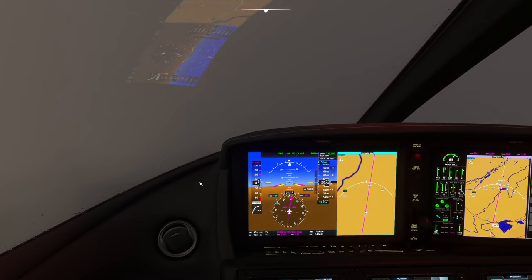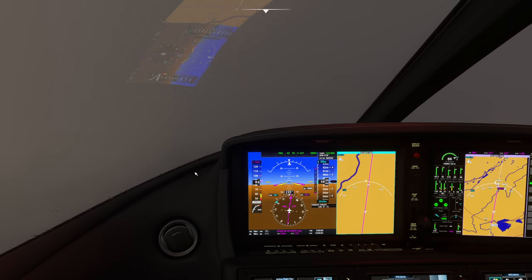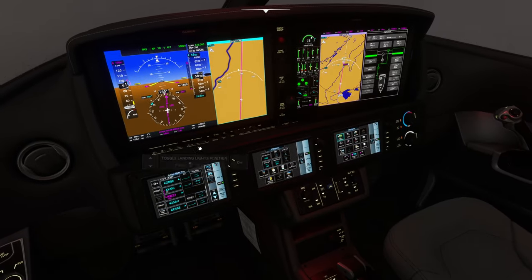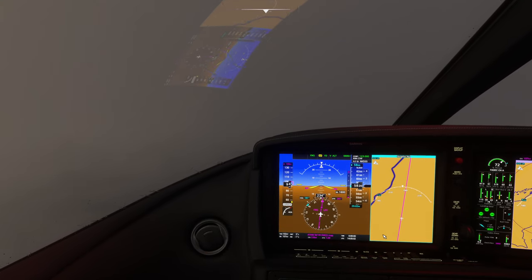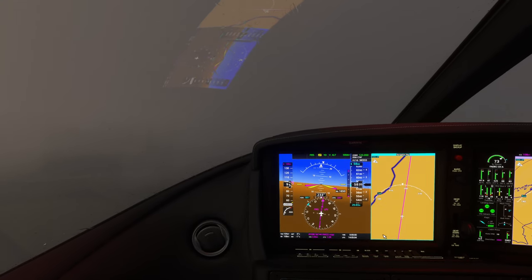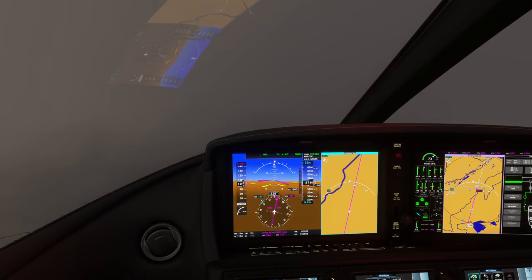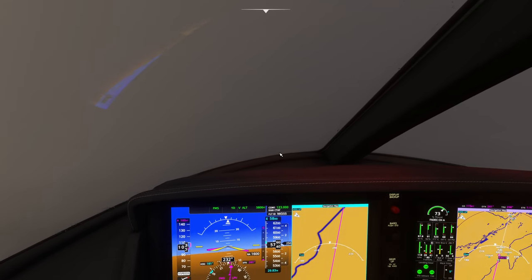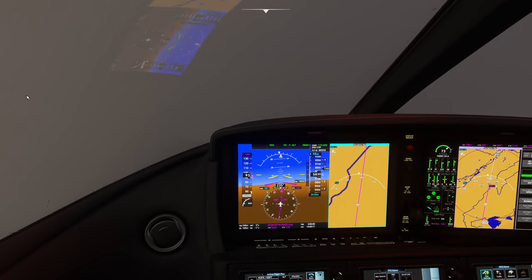And we're nose up so bad right now. Alright, we got autopilot off on this. We've got the line, we're lined up. We're a little high right now. I just need to be able to see the runway. Sit up a little bit. Nope. It's not going to work for me.